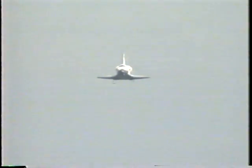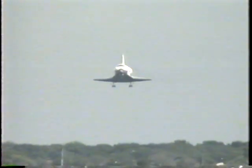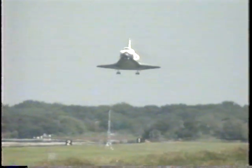Atlantis coming down the pike, on target for a landing less than a minute from now. Descending at a very steep angle, Gibson will shortly pull up the nose in a pre-flare maneuver. Gibson now flaring up the nose, landing gear deployed by pilot Charlie Precourt. Atlantis just a few hundred feet off the deck.